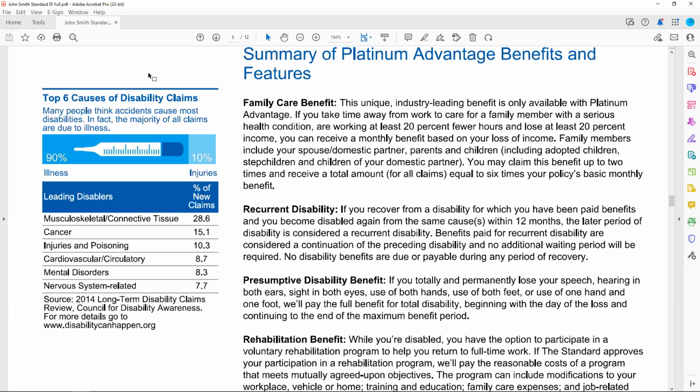The likelihood of you getting into an accident and having some kind of disability may be relatively low. But again, if you're 35 years old, what do you think is the likelihood you might potentially get diagnosed with cancer at some point between age 35 and age 67? It's a bit higher if you think about it, right?